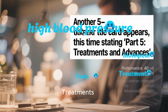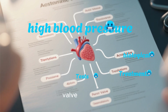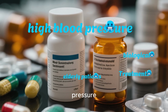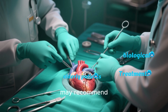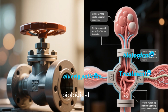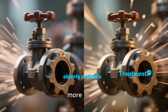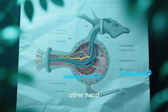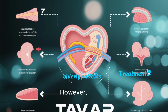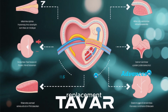Part 5. Treatments and advances. Fortunately, there are several treatment options available for people dealing with aortic valve problems. Medications can help manage symptoms such as chest pain, fatigue, and high blood pressure. In more severe cases, your doctor may recommend a surgical valve replacement. This procedure replaces your aortic valve with a mechanical or biological valve. Mechanical valves are designed to last longer and are often used for younger patients who are more active. Biological valves, on the other hand, are made from animal tissue or sometimes your own tissue and are a good option for older patients. However, there's a newer, less invasive option called TAVR, or Transcatheter Aortic Valve Replacement.